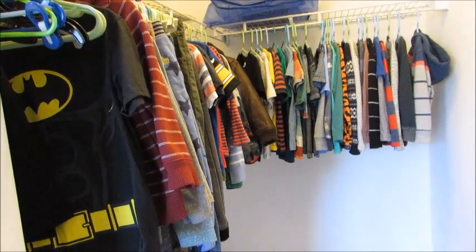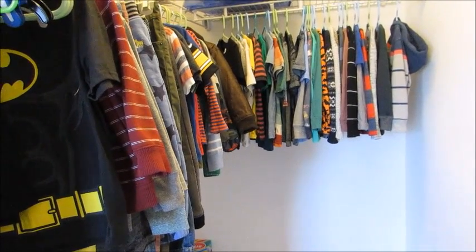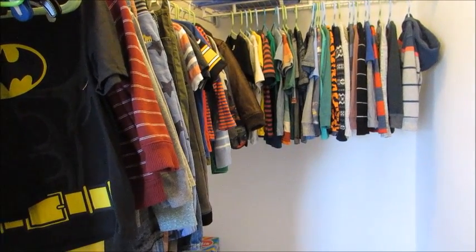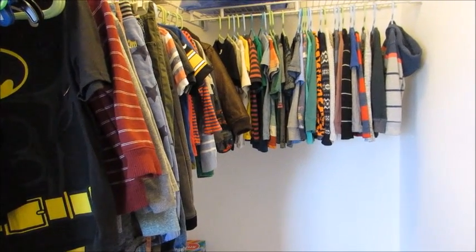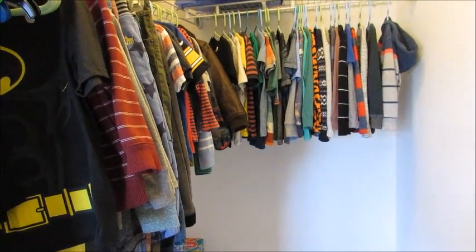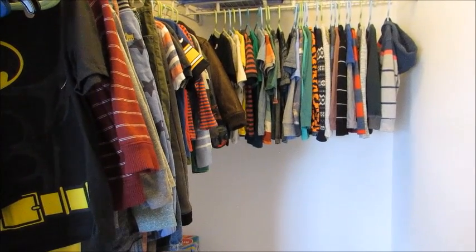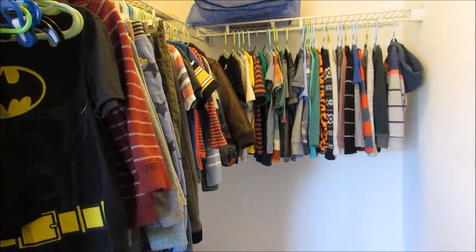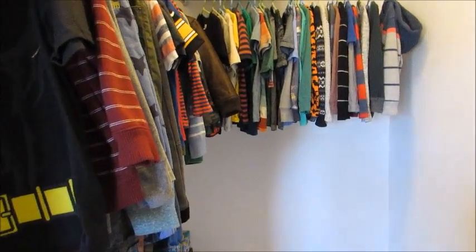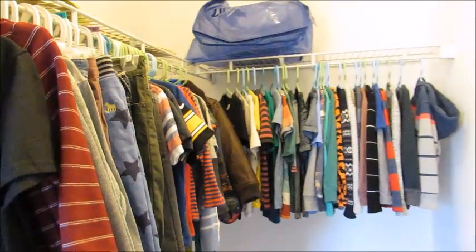But yeah, I really keep it simple. I don't save his clothing mainly because we are not having any more kids. So if I were, obviously I would save all of his clothing, but we're not. And I don't see a point in holding on to it when I know that I'm not going to have any more kids. So that is why I am constantly reselling and using the money from reselling to purchase new clothes for him. So it just works out really, really well.